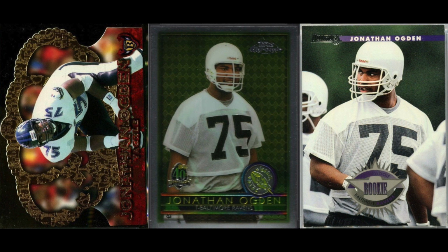Coming in at number 18, when you think of expensive football cards, you don't often think of offensive linemen. Well, how about Jonathan Ogden, 11-time Pro Bowler, made the Hall of Fame, played his entire career with the Baltimore Ravens, and incredibly, he will not be the only offensive lineman to appear on this list. His rookie cards are from 1996.